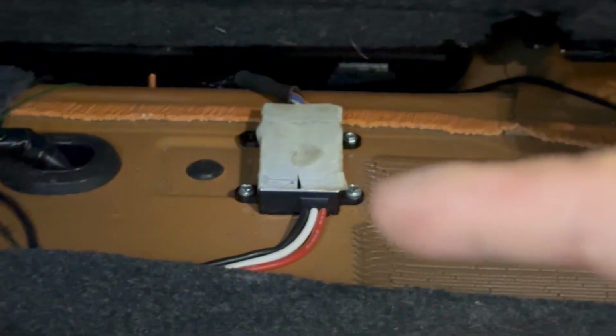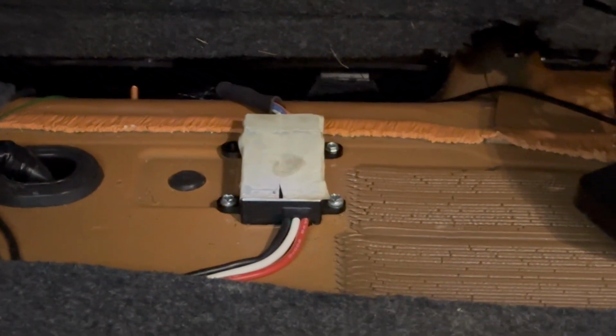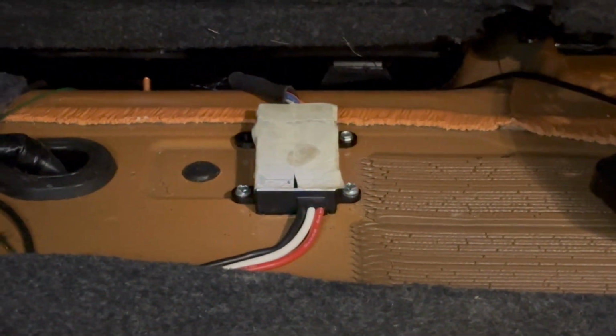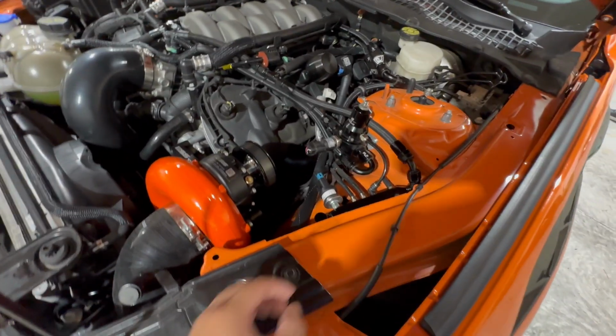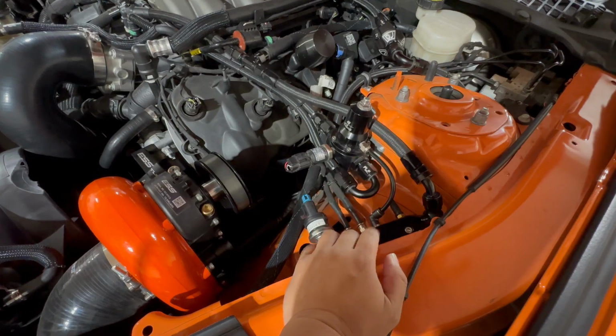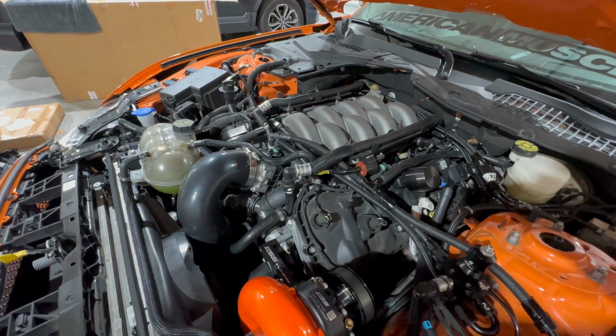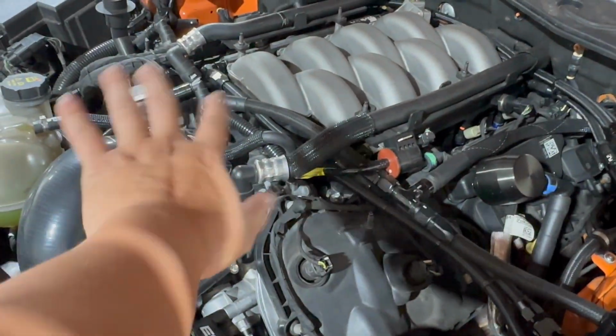So you will need to mount the brushless fuel pump controller in the back somewhere, somehow. This is where I have it mounted. And then off the top there, we got our vacuum block here to make things easy for us. I highly recommend getting a vacuum block rather than keeping that crazy fitting that sits right there. That thing's junk.